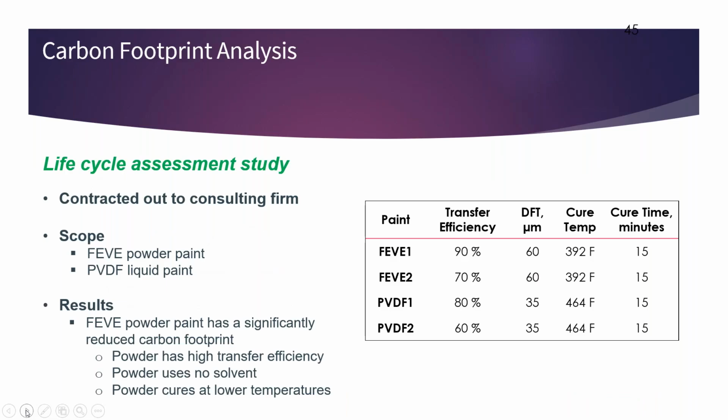There's also, again, monetary cost and there's the environmental cost. And so these days there's a lot of work being done with carbon footprint analysis, and our company decided to utilize a third party to do a carbon footprint analysis of basically liquid versus powder. And in the AAMA 2605 space, the comparison would be between FEVE powder and PVDF liquid. FEVE liquid just isn't used a lot in the spray extrusion process, so that's why it wasn't used. But I just want to point that out. In the extrusion market for fluoropolymer in 2605, you really have FEVE powder and PVDF liquid.